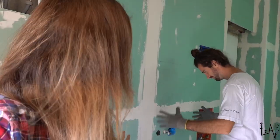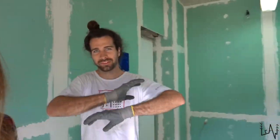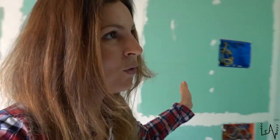It has been a long project, longer than we expected. I can't wait to see the washing machine here working, washing all our clothes, everything. And this room done, we can go ahead and start the next project. But now let's start painting, because we would like to have all this done before we go and buy the flooring.